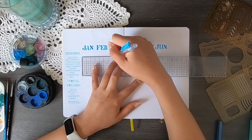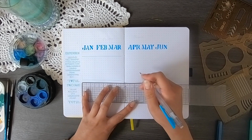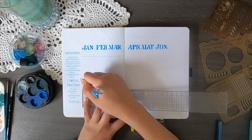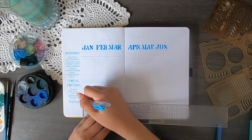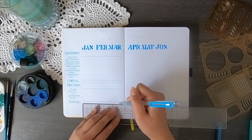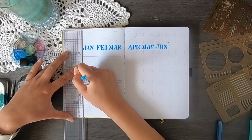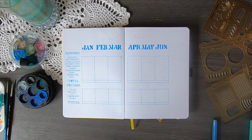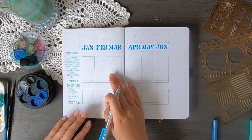Once I've written everything down, it's time to draw my boxes. Now I'm going to start my box starting from the very first category, going down all the way to the last category. I'm going to draw an extra line for the totals box, and then I'm going to do the same thing for my income. Next, I'm going to do the vertical lines for the different months. And then I'm going to repeat the same process on the next page.